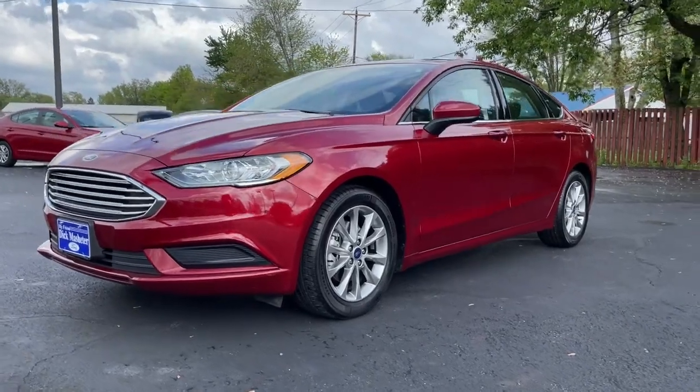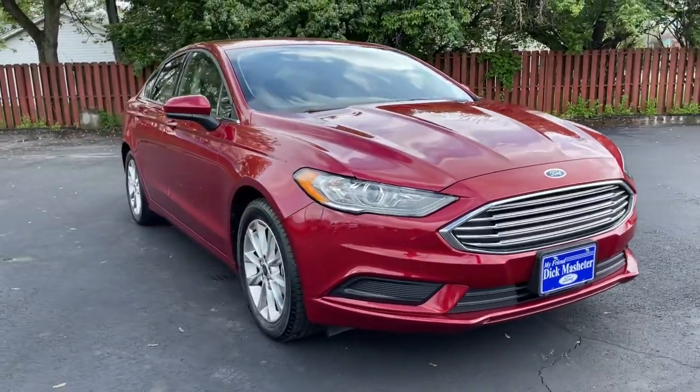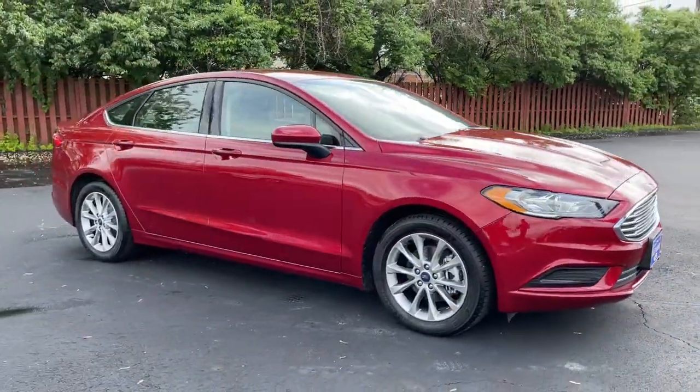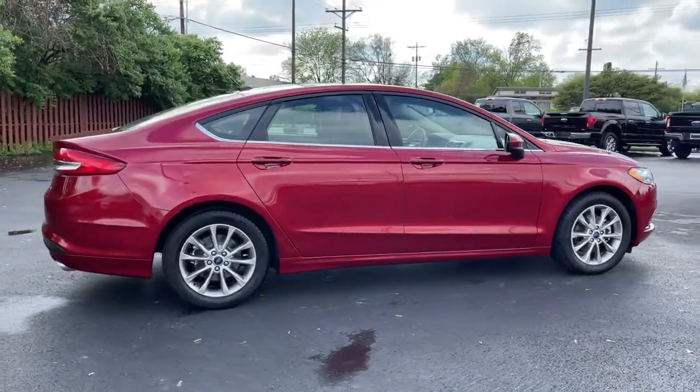Here is a wonderful 2017 Ford Fusion. With less than 20,000 miles on the odometer, this vehicle stands out from the rest. Make every drive count in this sporty, sophisticated Fusion.